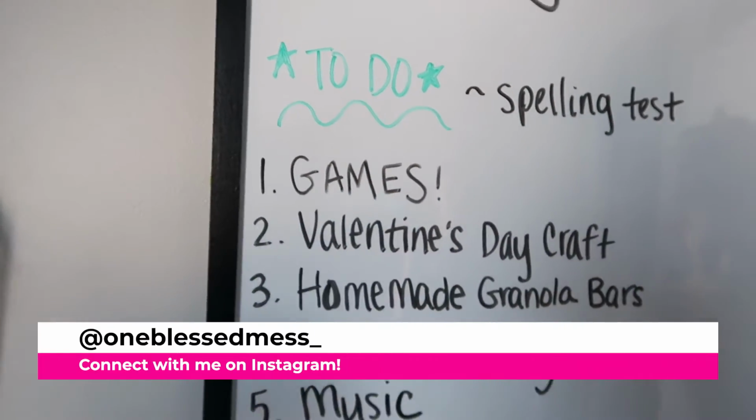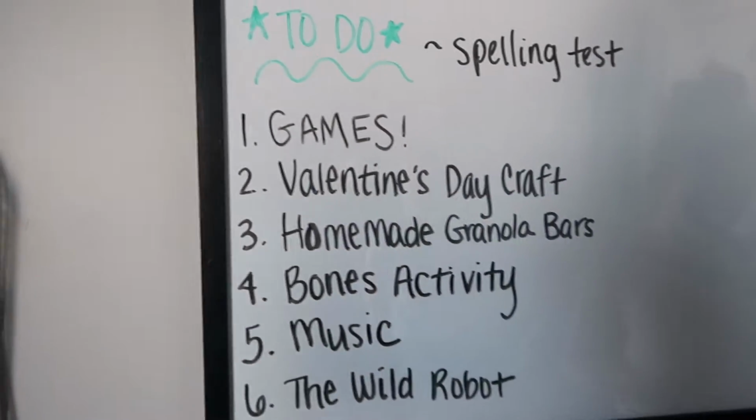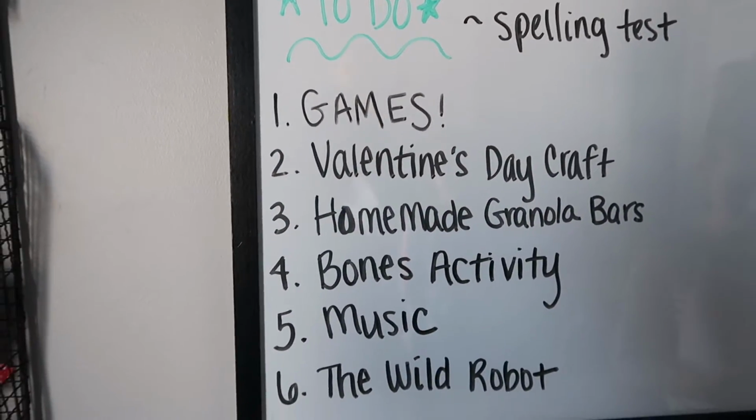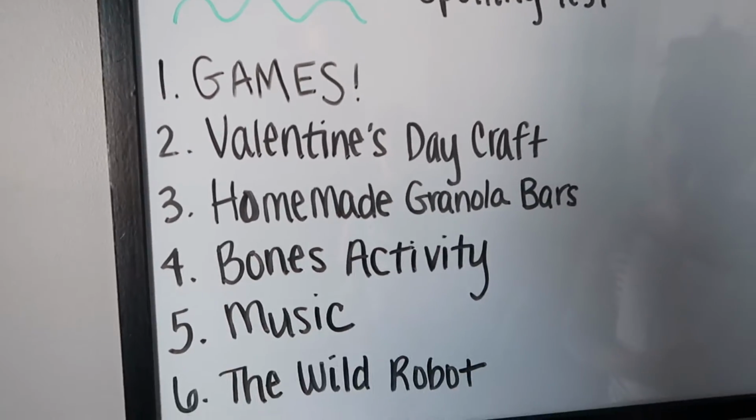And then we're going to play a couple of games. And we're going to do a fun Valentine's Day art craft kind of situation. So that'll be fun. We've got homemade granola bars. We're gonna cook and bake and do some bacon. Does that sound good?